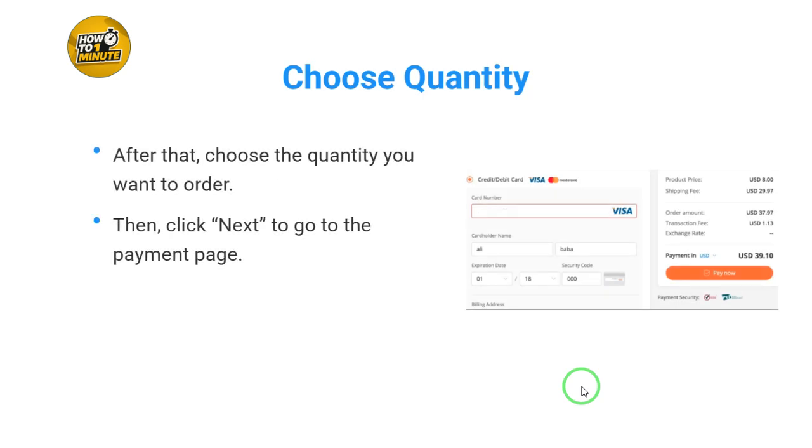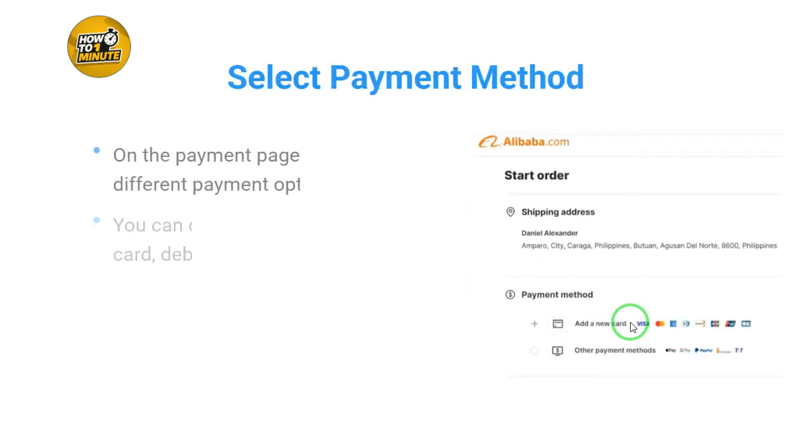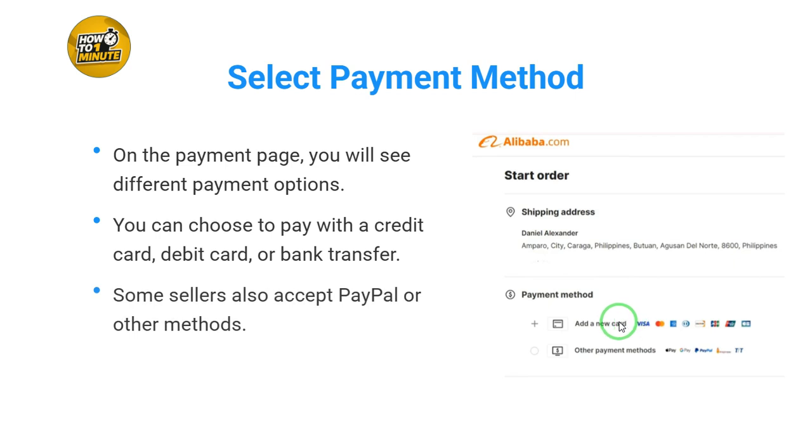After that, choose the quantity you want to order. Then, click Next to go to the payment page. On the payment page, you will see different payment options. You can choose to pay with a credit card, debit card, or bank transfer. Some sellers also accept PayPal or other methods.